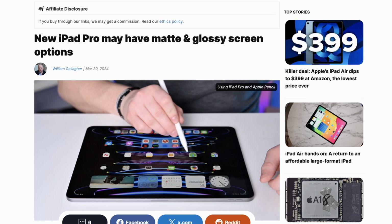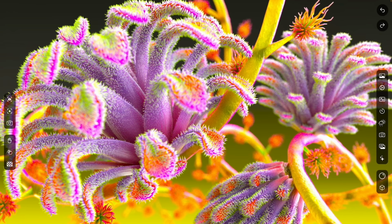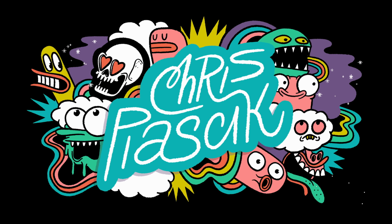Even after the rumors persisted, I was pretty skeptical that it would happen, because I know a matte screen does not allow the deepest contrast and brightest brights that Apple's really going for with this new OLED display technology. So when they announced that they were actually going to make this an option, I was super, super excited. So I'm watching the Apple event, waiting for it to finish so I can place my order.